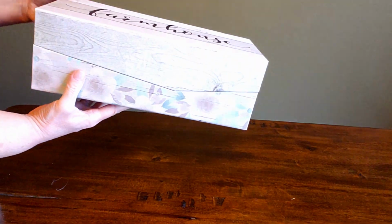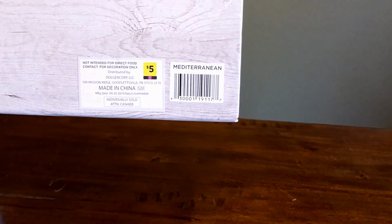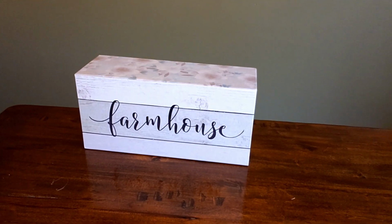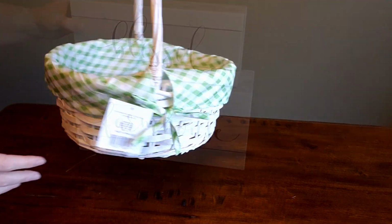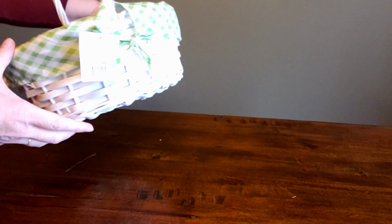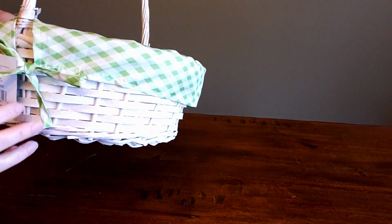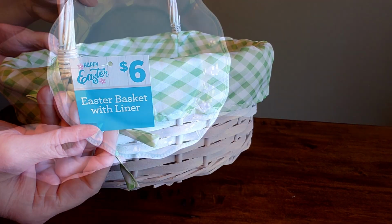I'm going to show you both of them. This one was $5. The smaller one that said blessed was $3. Together they were $8. So between the 2 of them, I only paid $2 for the 2 of these boxes. They were so cute. Then I got this little Easter basket, and I love that it had this little gingham insert on it that you can take off and wash, and I just thought that was so cute. It was regularly $6, and again, I got it for 75% off.